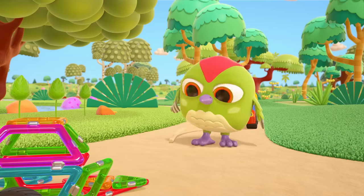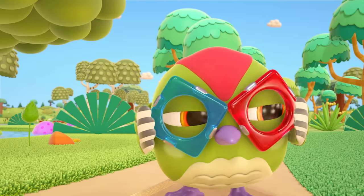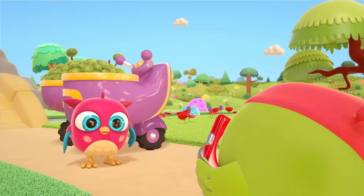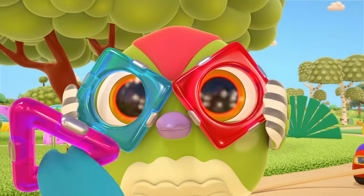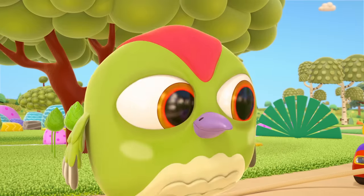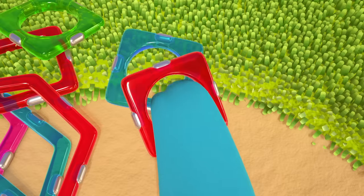Peck Peck the woodpecker wants to play with the construction set too. Peck Peck's made some glasses out of the squares. Here comes Hop Hop the owl. Hello, Peck Peck. What's this thing? They're magnets. There are lots of them. Want to take them home? That's a great idea.